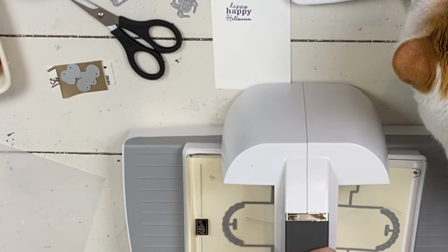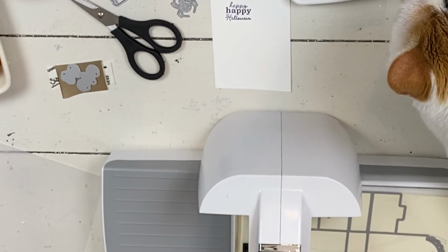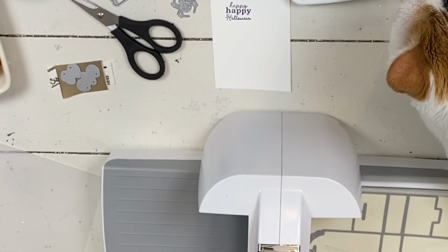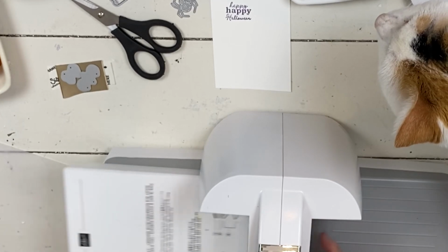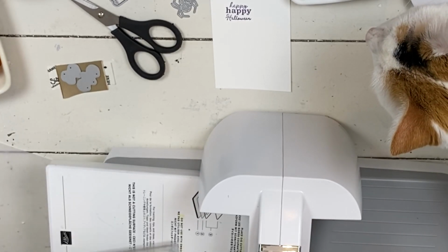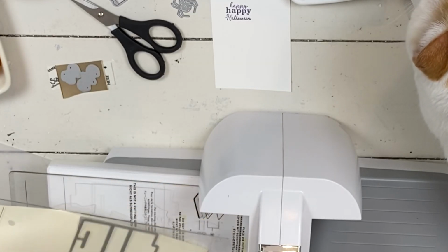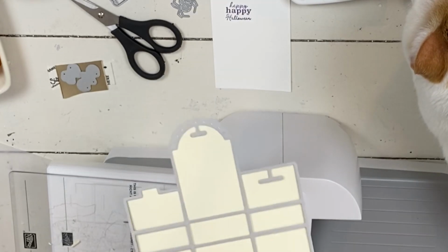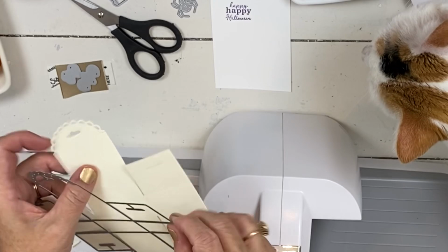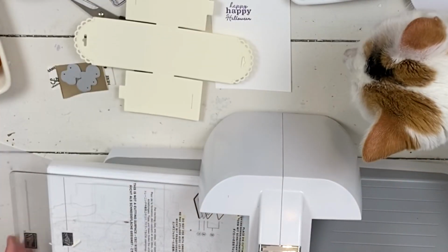So this one's going to be our Christmas box, and it is on Very Vanilla, and I'm trying not to run into my cat. She's the world's most faithful coworker. You know, I've worked some places where the coworkers weren't quite so faithful. She doesn't ask if she can have the day off, but other than that, she's pretty good about always showing up. So you see when it cuts out, it cuts and scores, scallops, has little stitching, it has it all.